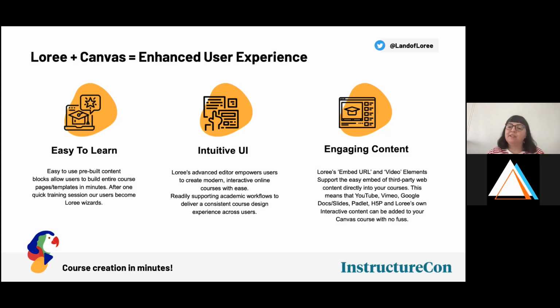Some of the key benefits of Lorry, and I say this especially for those busy course designers, is first and foremost knowing that the tool you are selecting and looking to introduce to your Canvas instance is off the bat easy to learn and intuitive, and of course is going to support you with building interactive and engaging content. I believe this slide will be available for you after the session, so I don't want to spend too much time reading into the details, but please feel free to grab that and dive in a little bit more after the session.